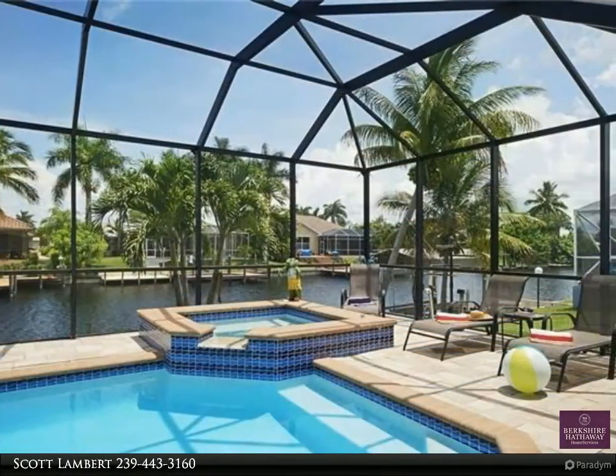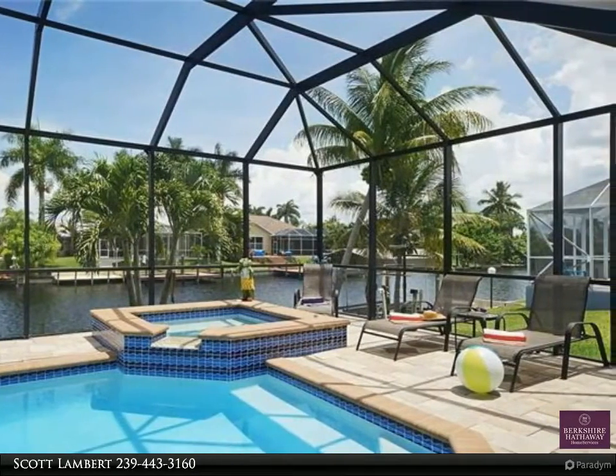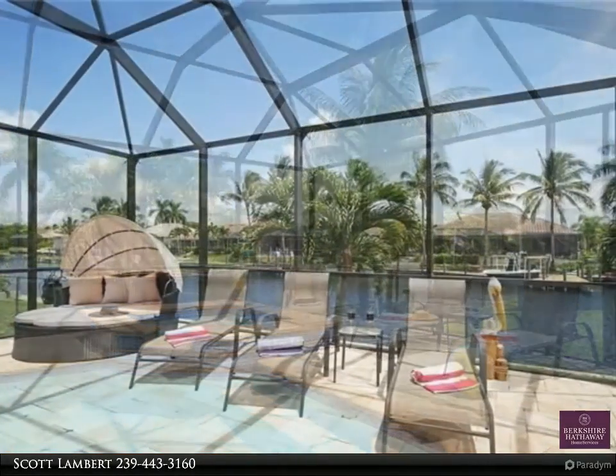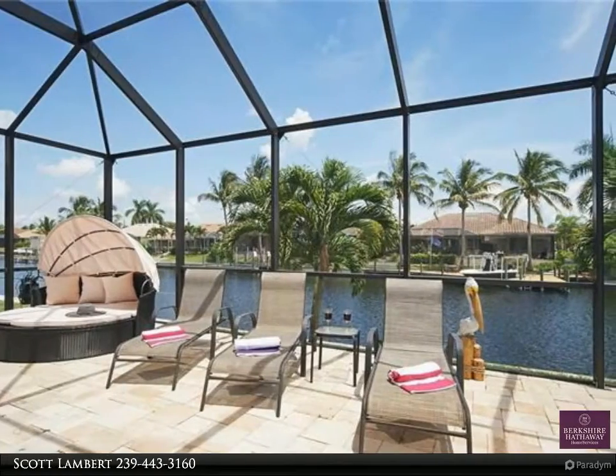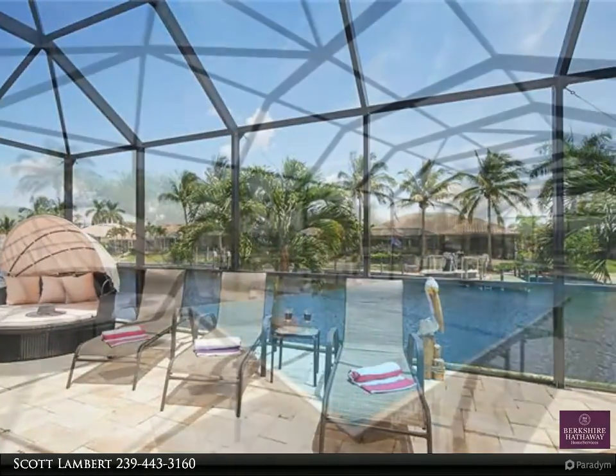Air conditioner replaced in June of 2019. Outdoor kitchen added January 2019. Pool and spa electrically heated. Impact windows and doors, accordion shutters on the lanai.